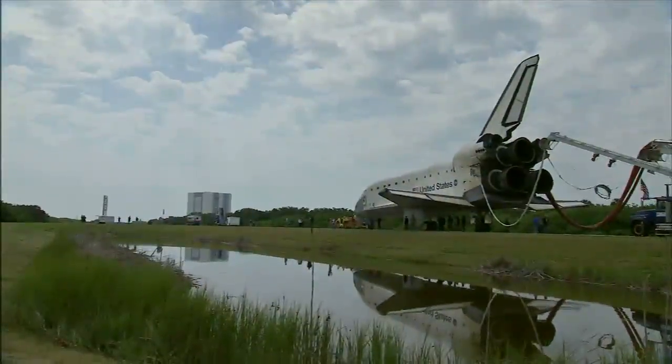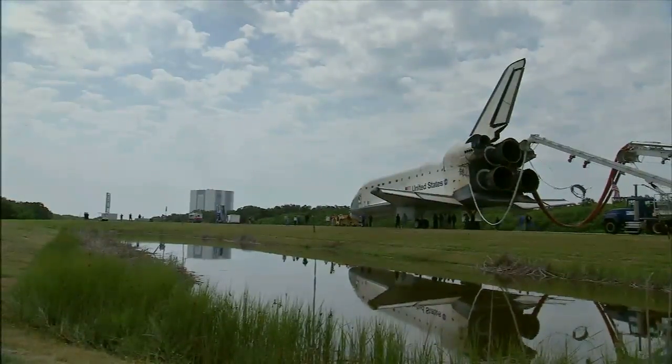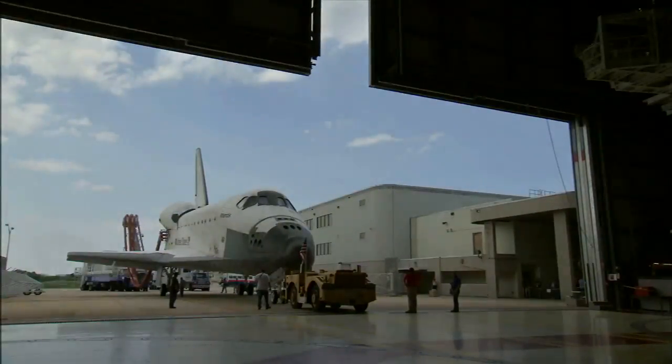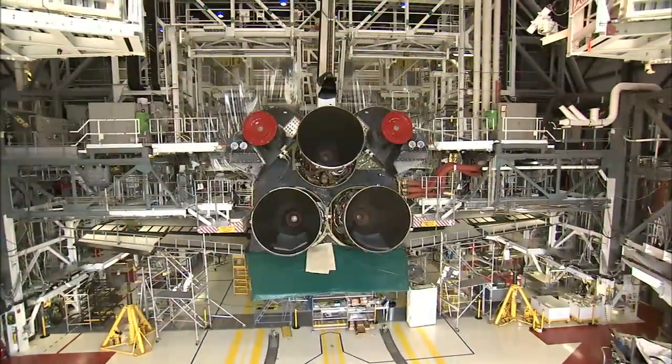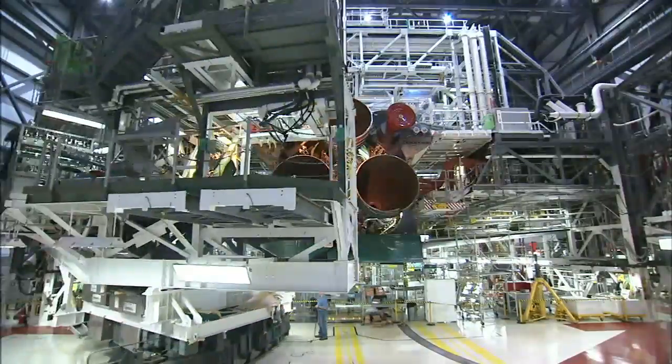It starts with a short tow from Kennedy's Shuttle landing facility following a mission, and some careful maneuvering to pull the spacecraft in just right. Then, platforms and a main access bridge surround the shuttle like a glove.